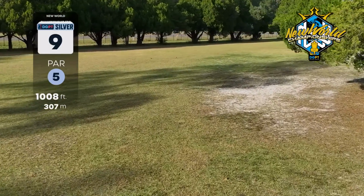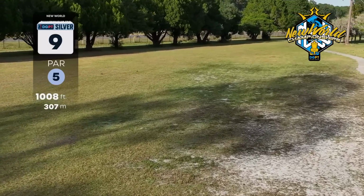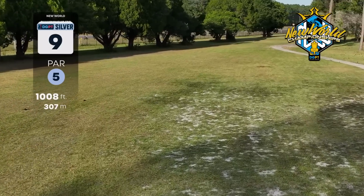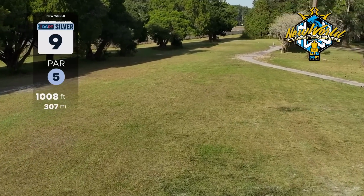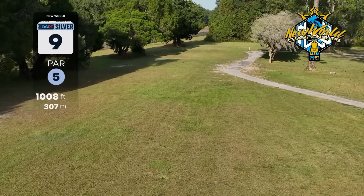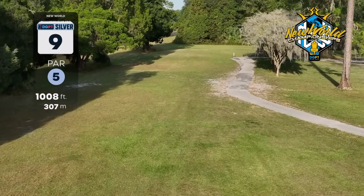The second shot, you need to be a little smarter about the positioning. You're going to be playing towards this tunnel, which is starting to shape towards the basket. And from here, you can do your upshot to the next positioning. You see the sidewalk on the right? That is out of bounds, so you need to take care with that.